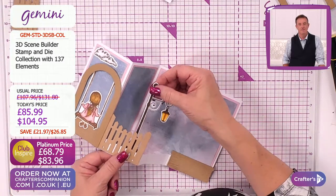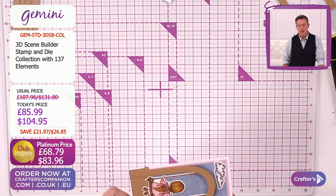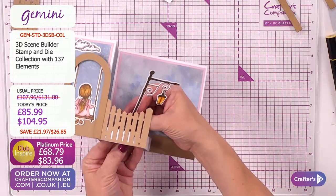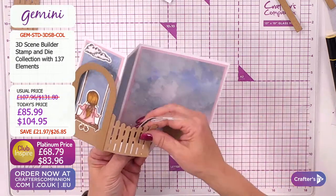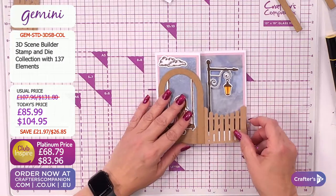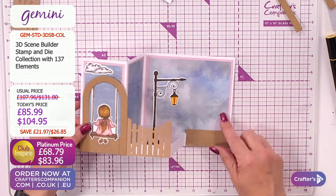Look, have I got him on wonky? A little bit wonky. Let's get it straight. Oh, how have I got that mixed up there? Right, there we go. I think that's nice and straight now. Does that look straight, Ben? Yes, it does. There you go.